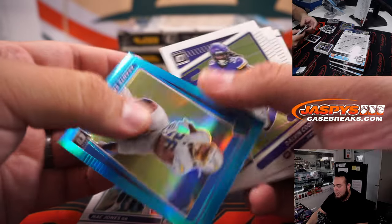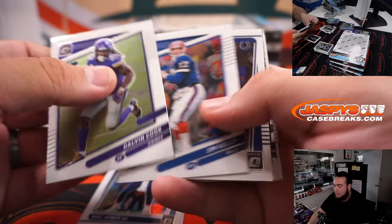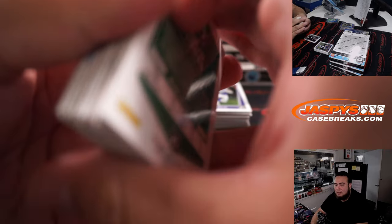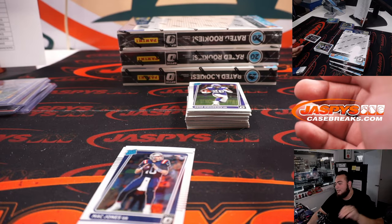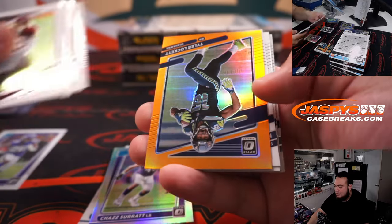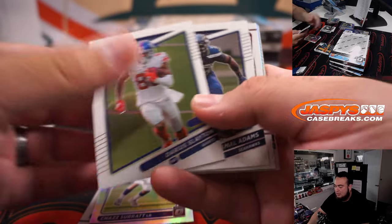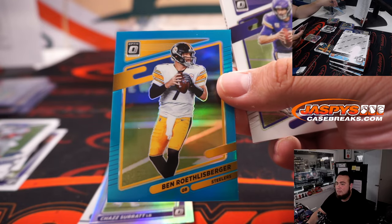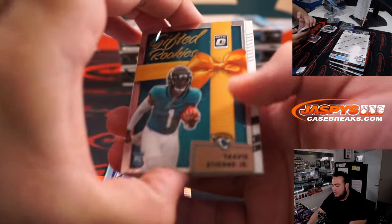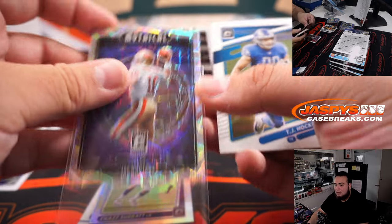Mac Jones with an Asante Samuel. Nice little color match. Purple Stars. Nice. I know, we didn't get any first off the line yet. I'm sure we will, though, but I'd like to see what that looks like. I know, man. It was a wild time. Chaz Surratt. We got a Tyler Lockett. /199, Big Ben Roethlisberger. /299, Travis Etienne. And a Joe Montana Mythical.